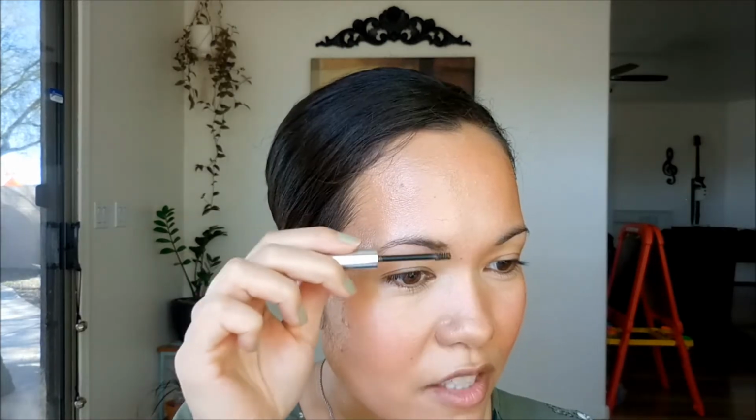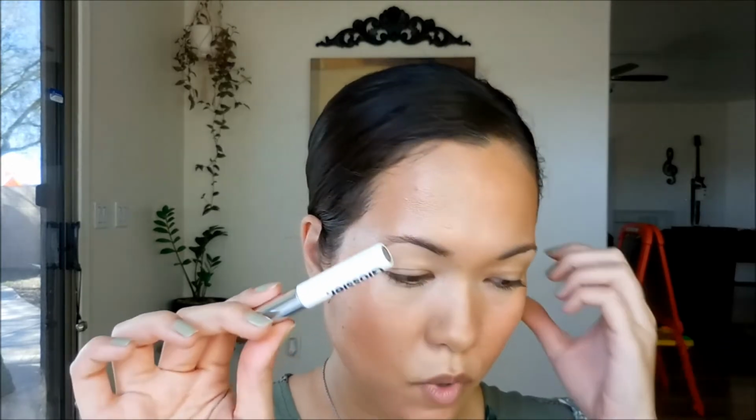I am finishing up this Glossier Boy Brow. It says it has a shelf life of 6 months, and I think we are getting there. I do have this in the shade brown, and this is all I do with my brows. Just a little tinted brow gel, and I like that I don't have to worry about a brow pencil. Just a tinted brow gel, and that's it. Okay, there's that. And 100% recommend.